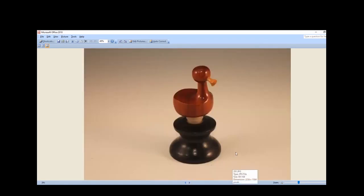If your name's Duxbury, you turn duck wine bottle stoppers. This is turned on 4 centers. There's 1 center for the whole thing. There's a center for this wing, a center for that wing, and a center for the neck. So you wouldn't want to make your living doing this, but it's kind of fun.